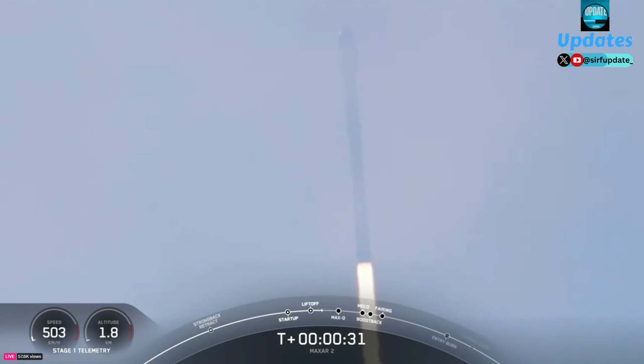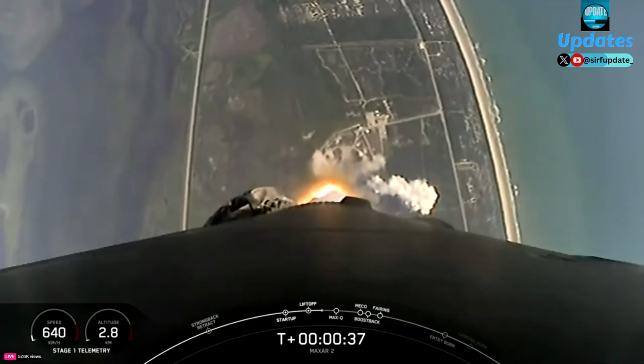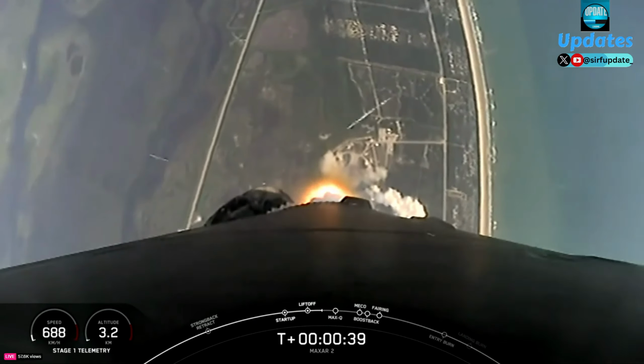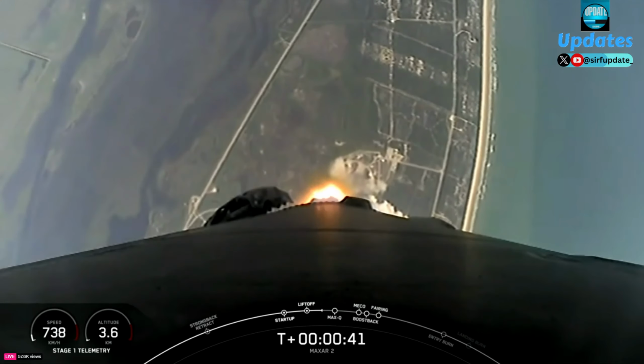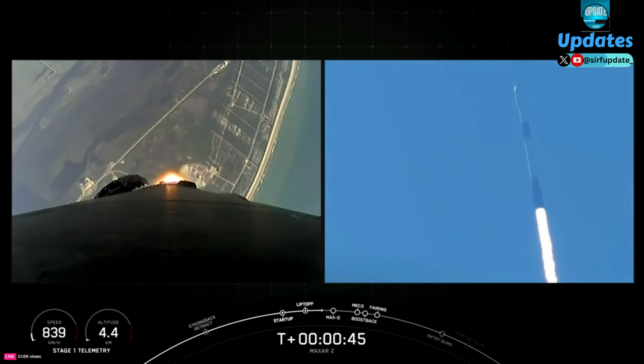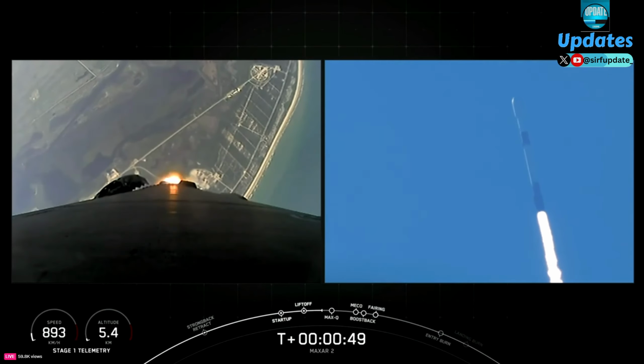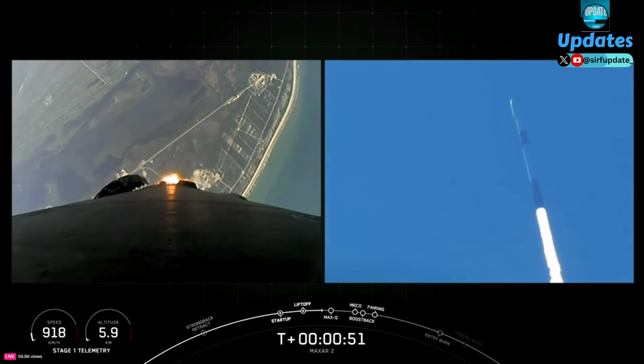At T plus 30 seconds and counting, Falcon 9 has successfully lifted off from Space Launch Complex 40, carrying the WorldView Legion satellites. After clearing the tower, we tilt or gimbal the engines to initiate a roll maneuver, which you're getting a good view of on your screen right now. Nominal. Confirmation there that power and telemetry for Falcon 9 are both nominal.